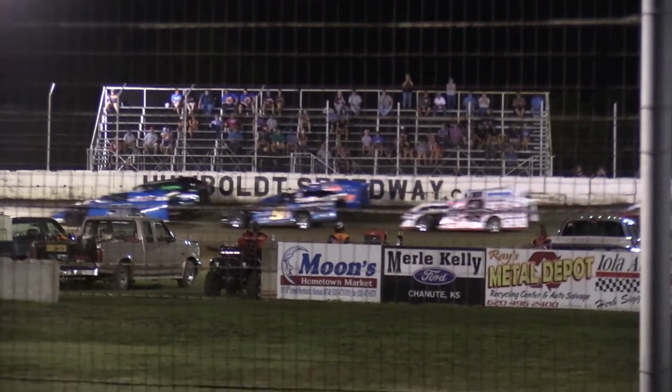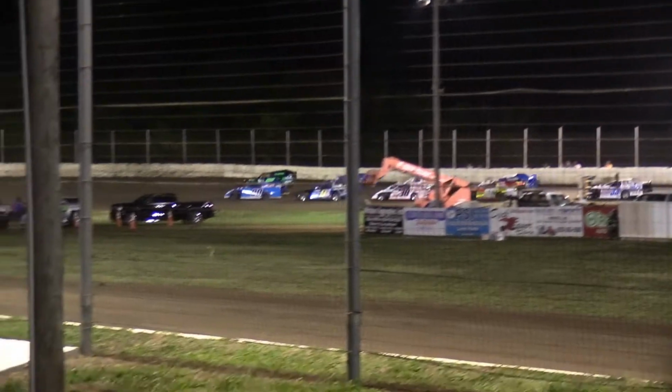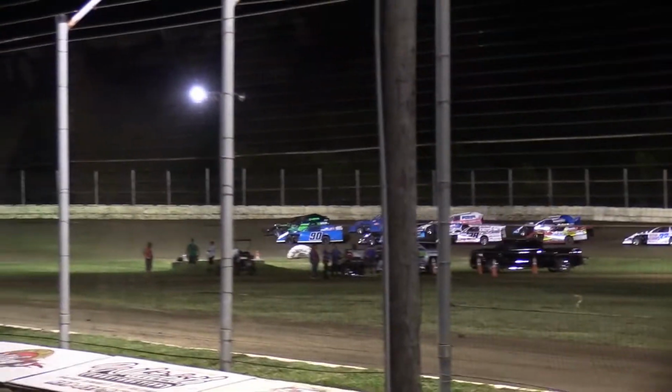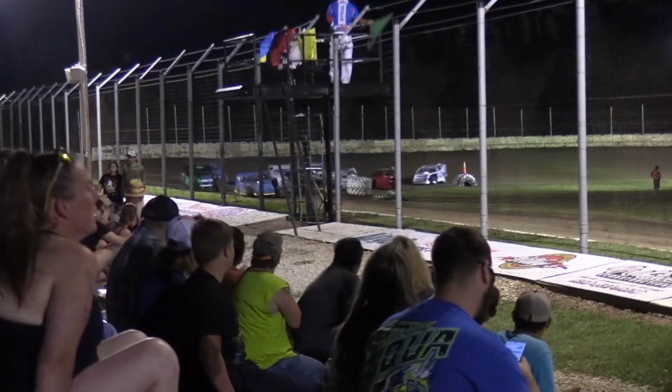Casey Skyberg, a candidate for the Grant Young Hands Rookie of the Year. Those two ready to fire out of turn number four for your final USMTS modified heat race.